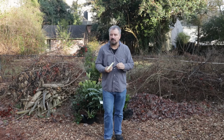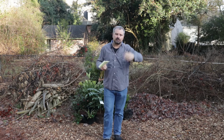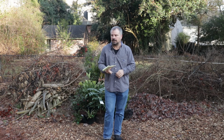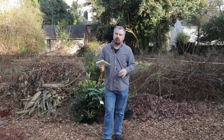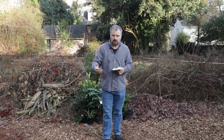Any landscaper watching me who's had to clean up Leyland Cypress issues, either ginormous ones falling or even smaller ones, they're hard to get out of the ground. They're serious work, and they'll cost you serious money down the road. If you plant the wrong thing that gets too large, and they get bigger than you're comfortable taking them out, it's going to be very costly to take them out.